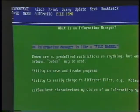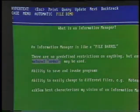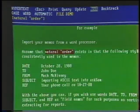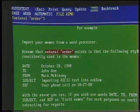Well, can you show us an example? Surely, I'd be happy to. Here's some natural order right here. This is a record that perhaps you've imported from a word processor. These may be your memos. And natural order in this case is a date field. The word date, the word to, the word from. In Ask Sam, any word can be used as a field name.